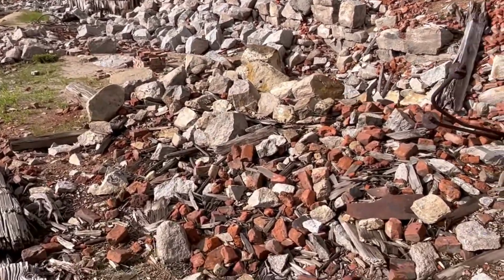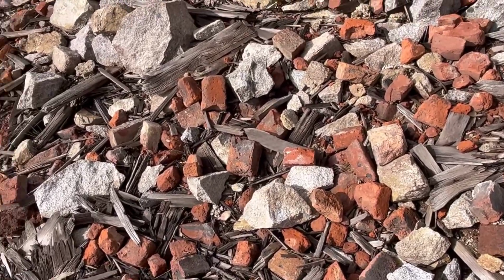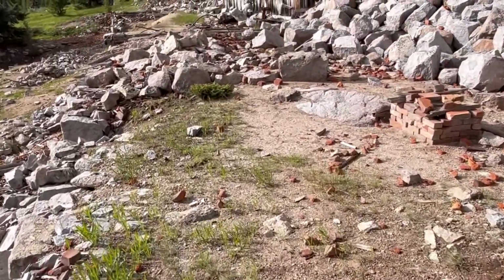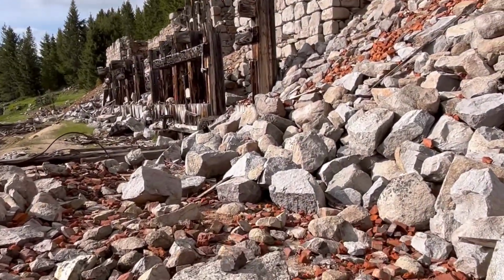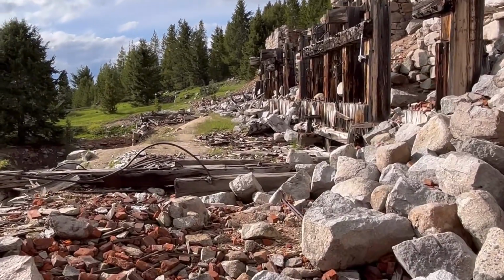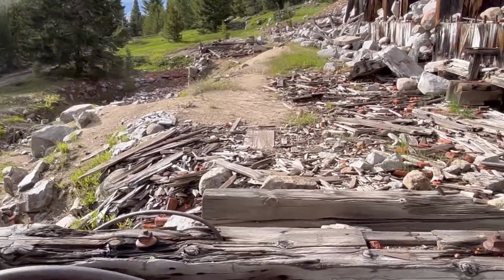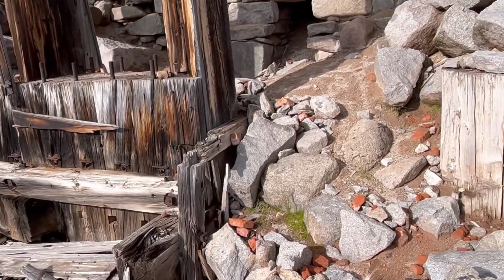So, old bricks laying here. See if I see any markings on any of them. It doesn't look like it. Oh, am I going across the little bridge here? No, it's just the ground. Pretty massive.